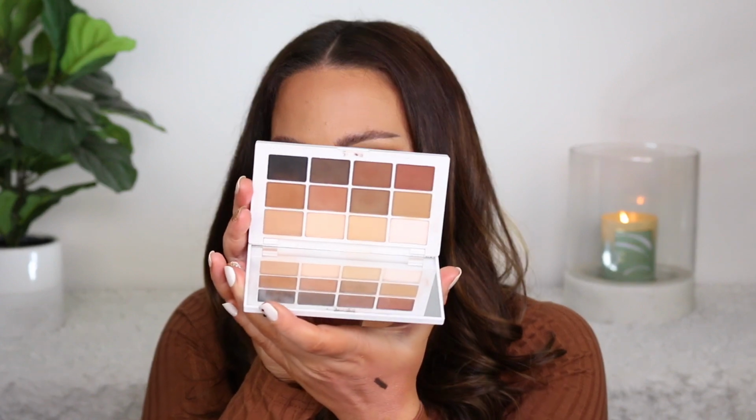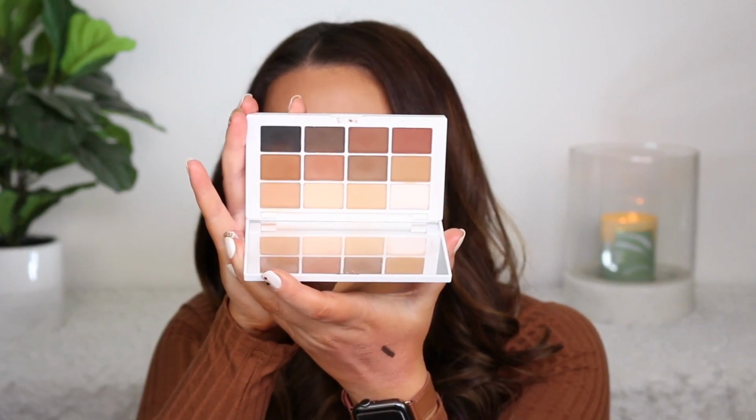And then for everyday matte colors, I use this all the time. It's my Makeup by Mario matte palette. So when you see me with just basic matte eyeshadow, this is what I'm wearing on my eyes.